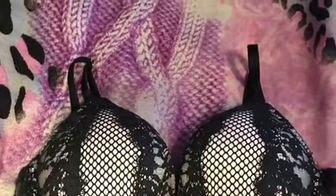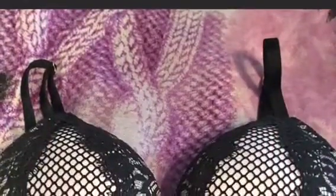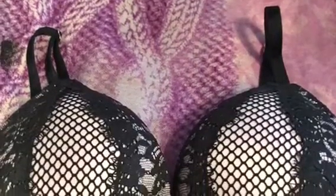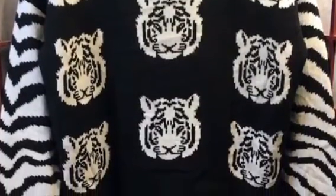Now these are Victoria's Secret bras. This is the Bombshell bra. And I acquired these for my daughter who has lost a lot of weight and they don't fit her. So I told her that I would sell her things, but I would take 50%, and I did. That sold for $20 and we got $16 on it.